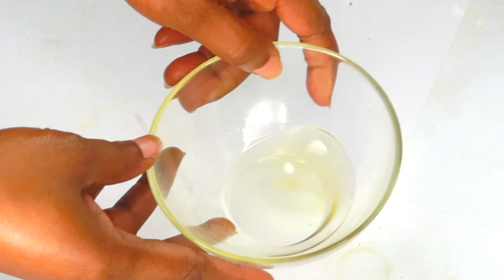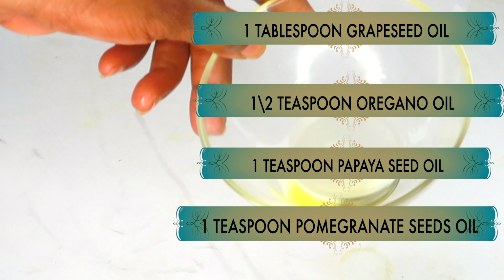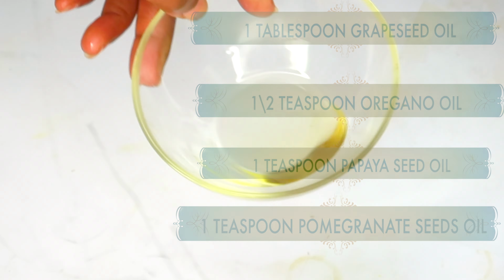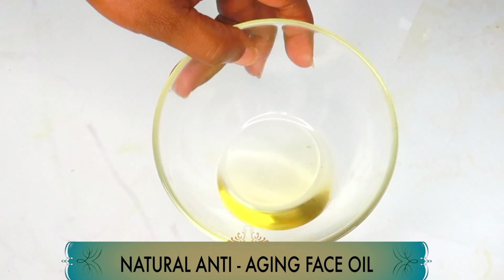And now we're going to mix all this oil together. We're mixing grapeseed oil, oregano oil, papaya seed oil, and pomegranate seed oil. Blend and blend well. And now guess what? Our oil blend for oily skin is ready.